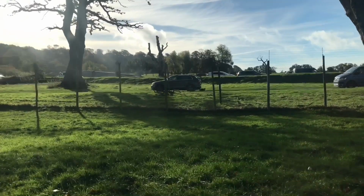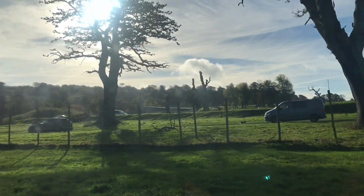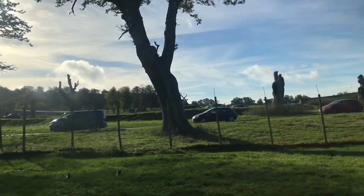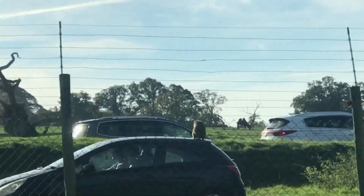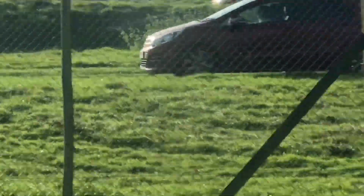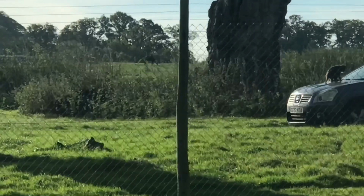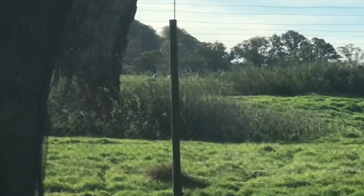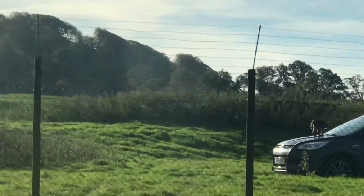Oh, he's found the bike rack. He's going for the bike rack. Oh my god! Oh, this one's going for the aerial. Look, this one's going for the aerial. Oh, cheeky monkeys! That aerial's going. That one's going for the windscreen wipers. Oh, that was definitely going for windscreen wipers.